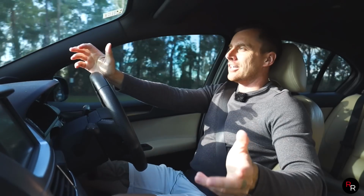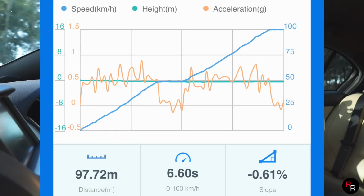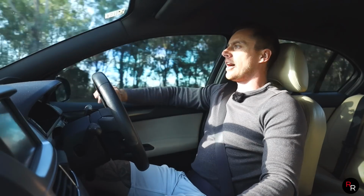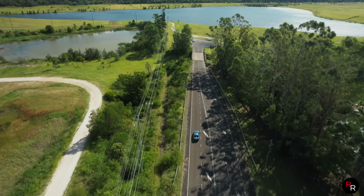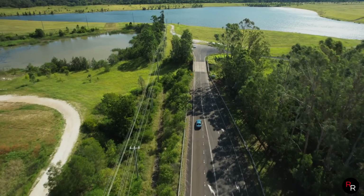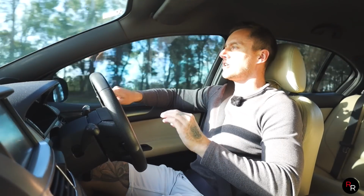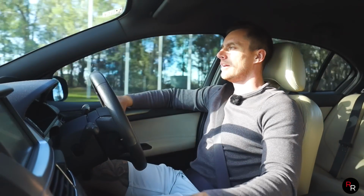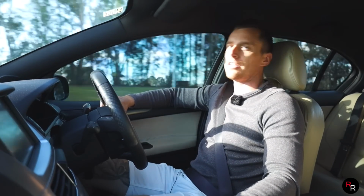All right, guys, 0 to 100 was done in 6.6 seconds. We tried a couple of times, traction control on, traction control off. It's just a bit tough. We got 20-inch wheels on this thing. It's a back road, and again, it's manual, so it's trying to find that sweet spot when to change. You lose the boost a bit, but man, for a street daily thing, this thing is still a huge amount of fun.